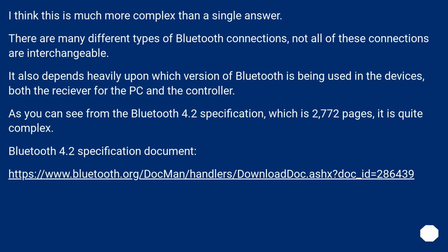I think this is much more complex than a single answer. There are many different types of Bluetooth connections, and not all of these connections are interchangeable. It also depends heavily upon which version of Bluetooth is being used in the devices, both the receiver for the PC and the controller. As you can see from the Bluetooth 4.2 specification, which is 2,772 pages, it is quite complex. Bluetooth 4.2 specification document. This URL.